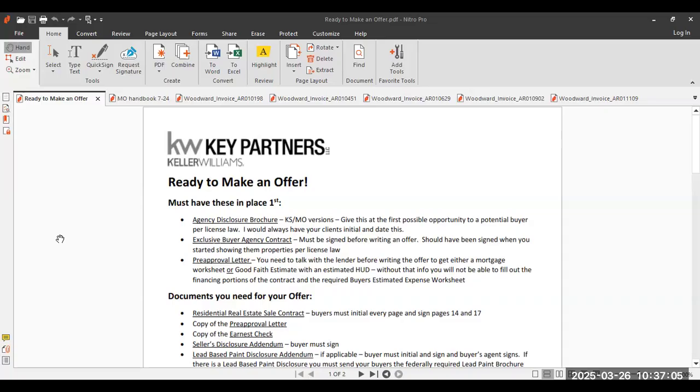We need our new logo at the top, and it really needs to be updated because some things are a little bit different than they are reflected here. But this is still a really good form for you to have. Make your own checklist from it, or use this form, whatever works best for you. There are lots of things that you need to do before you sit down to write an offer, and this is a really good resource for you.